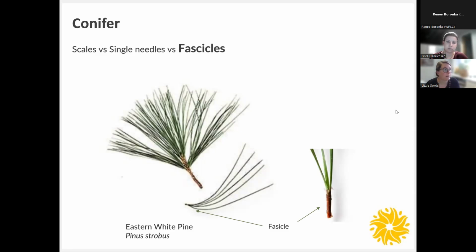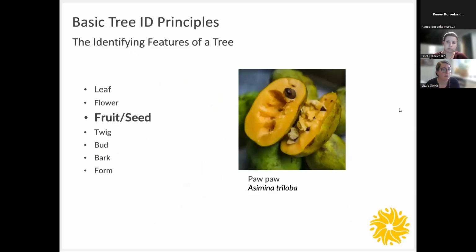And so next we are going to go over fruits and seeds. So fruits and seeds are pretty great features to identify a tree species, with one exception, that they are not on the tree for as long as leaves are.